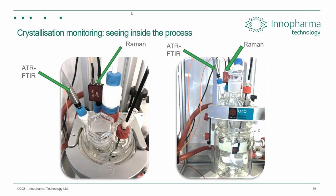Now, as I mentioned, I thought I'd give you a close-up of the instruments and how they're inserted. So we have two probes that we're going to discuss for the crystallization reaction. There's an ATR FTIR probe and a Raman probe. The Raman probe itself is delivering laser light into the reaction vessel and collecting it again. The ATR FTIR probe is doing the same. In this case, ATR means attenuated total reflectance, and FTIR stands for Fourier transform infrared spectroscopy. I'll give you a brief description of what those are.